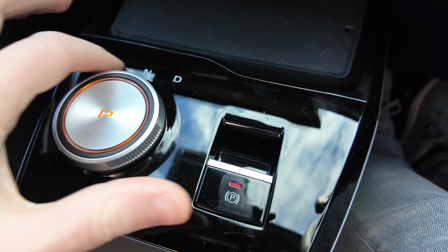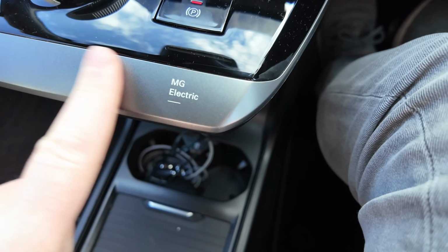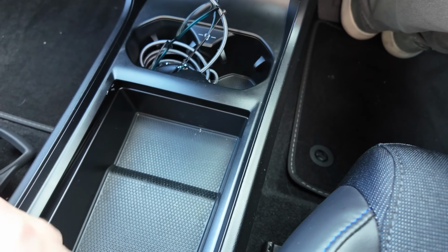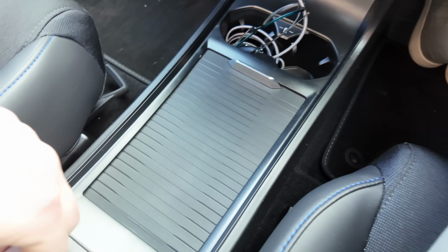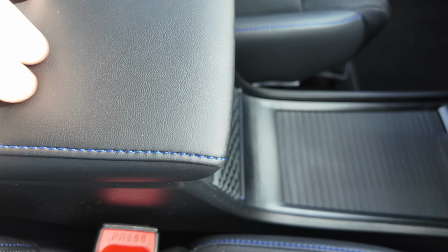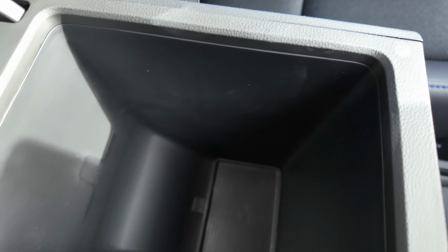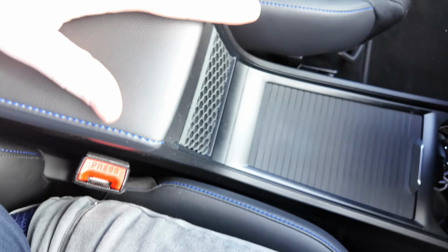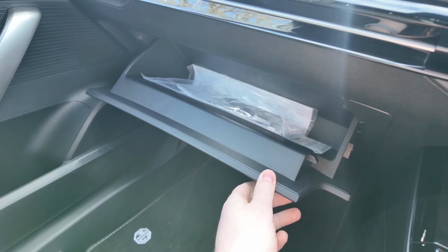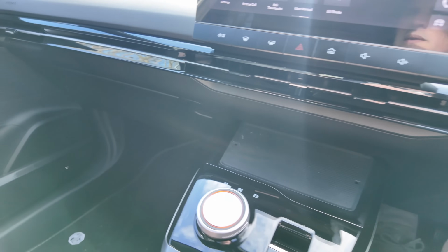Big drive mode selector, reverse, neutral, drive, and the park with the handbrake. Has electronic handbrake, MG electric, kind of this floating console. 2 cup holders down here, sliding storage tray, which is handy. A little pocket here with a net on it, and then that leatherette, vegan leather, man-made leather with that blue stitching. And not a bad little cubby hole down there. Glove box, push button, good size, nice and wide. And then you've got your gloss black central strip that goes all the way along.